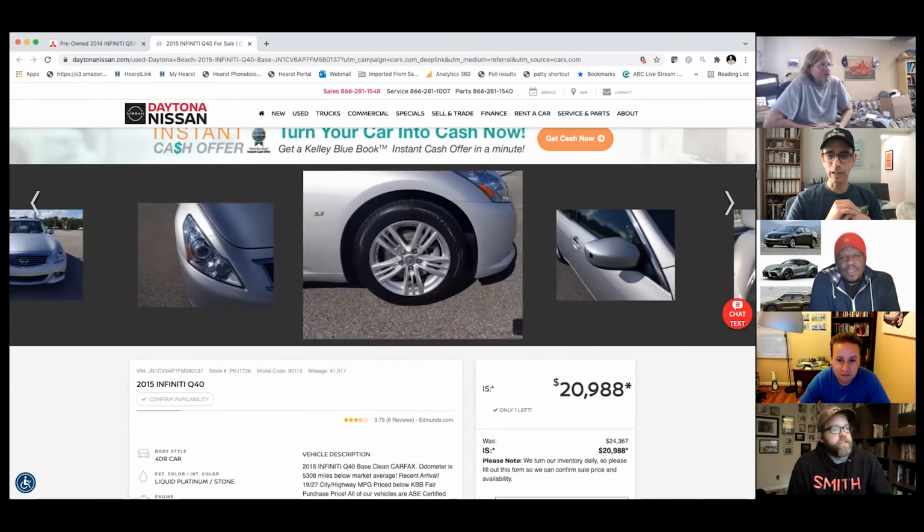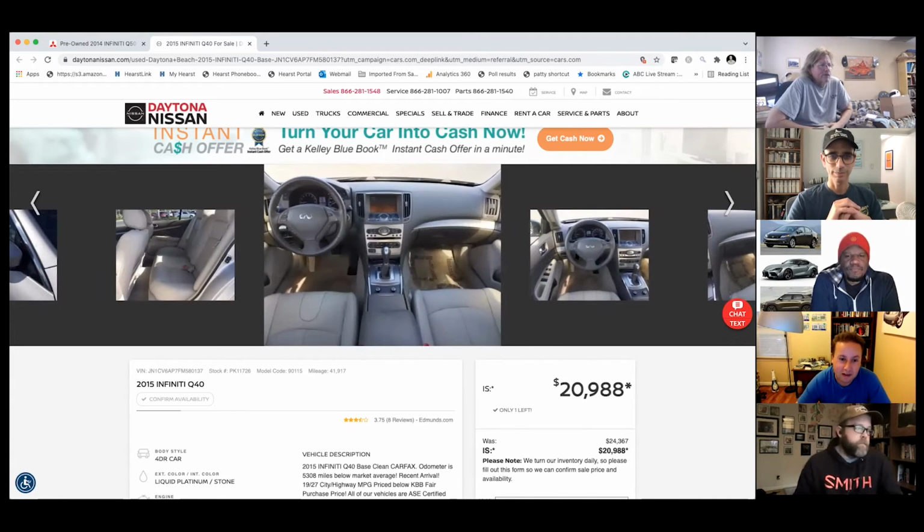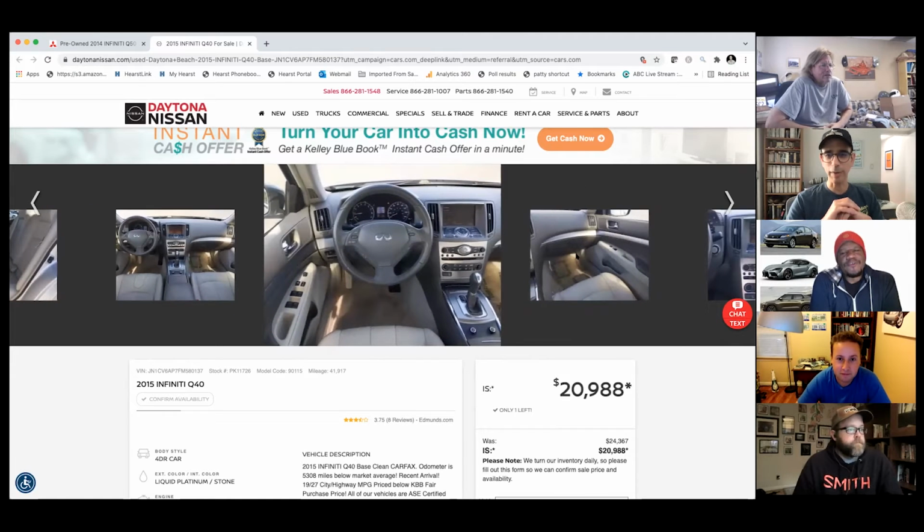Was this a V6 or did it have a big 4-cylinder in it? There was a G37 and then there was a G25 at one point. Which was actually a 2.5 liter V6. It had a little V6. Oh, it was a little V6, yeah. I never drove one of those, but I always thought it sounded really good. I drove one of those. They sound good from outside. It sounds good from inside.